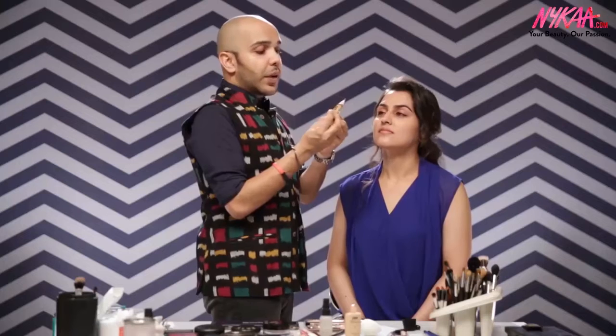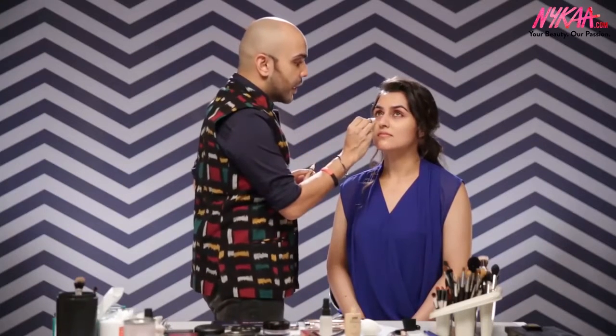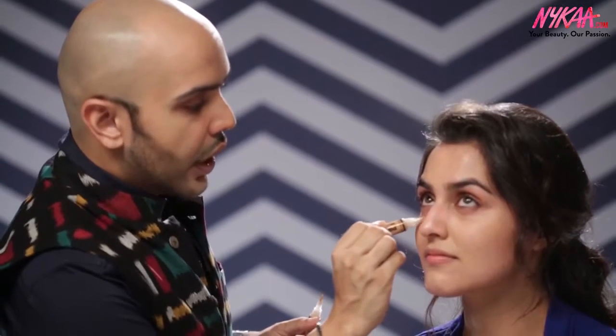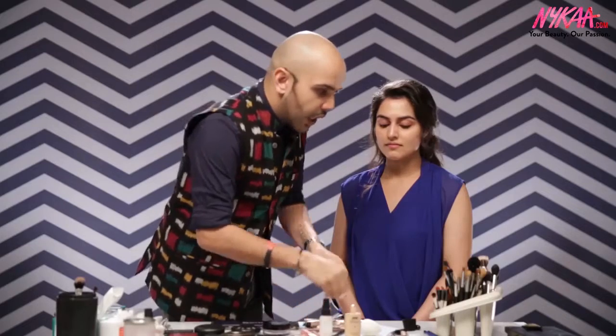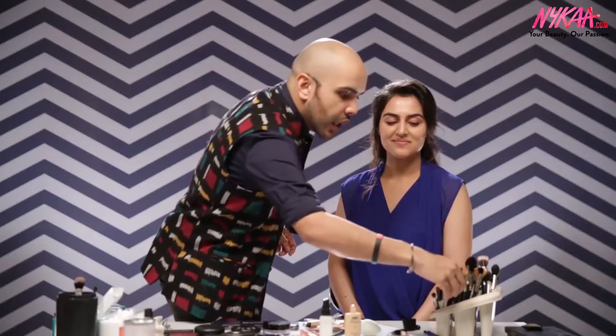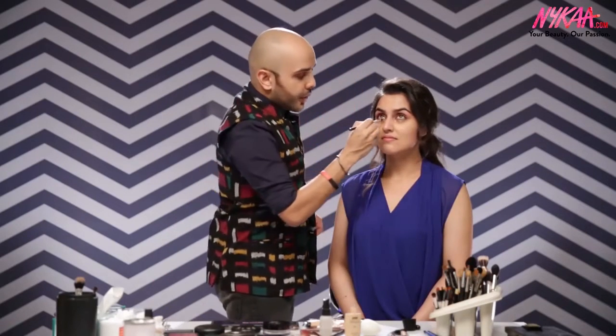Now I'm using the LA Girl Pro Concealer. I'm using two colors, one a little darker and deeper. Ananya doesn't have much dark circles, but I'm using first a darker one, which is equal to her skin tone, and I'm just going to draw exactly where she needs it. Then I'm using the lighter one just to pop it up a little bit. I'm using my favorite under eye brush, and I'm blending it in.